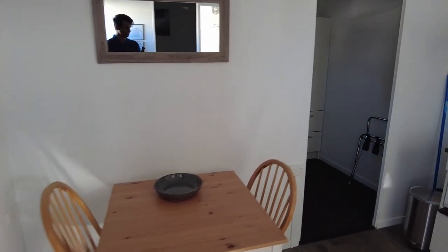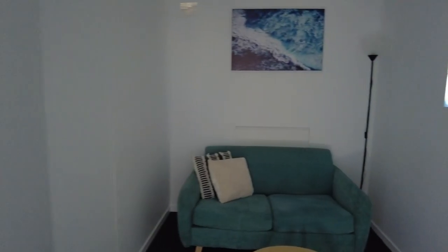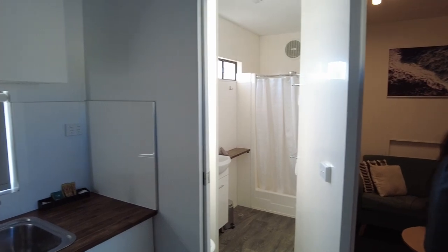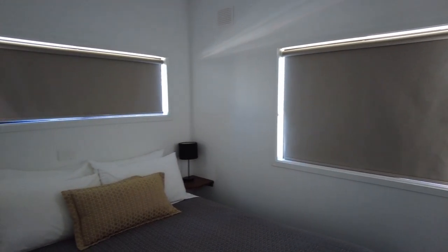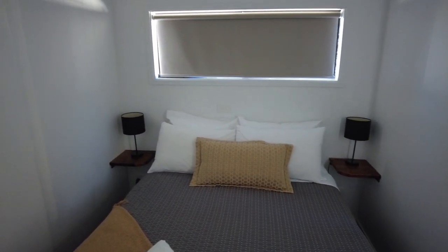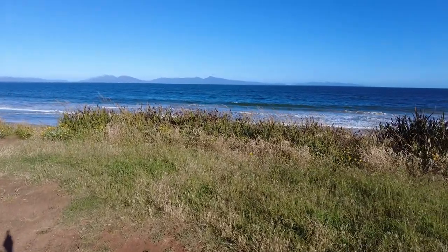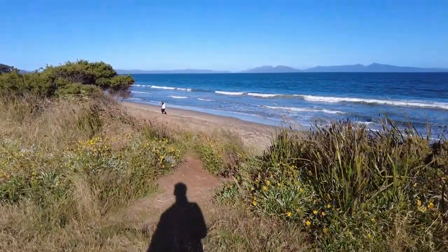We've got a dining table and a kitchen, a bathroom, and a little lounge area here. And then you've got a bedroom just over here. Got a queen size bed, I think. It's just perfect just for a one night. So the accommodation backs up straight into a beach. So you can just walk down. It's a bit windy.